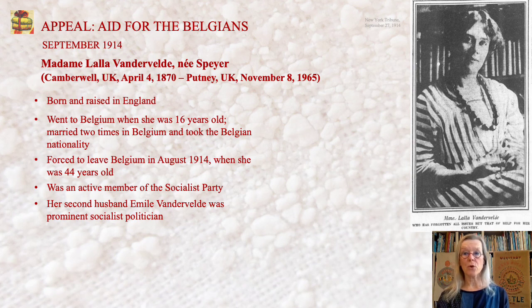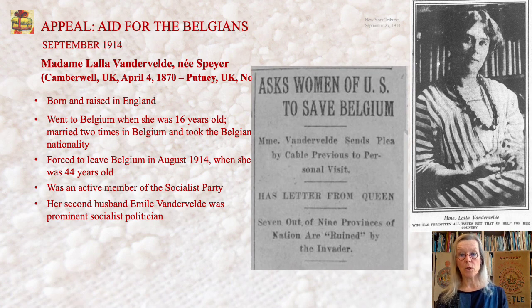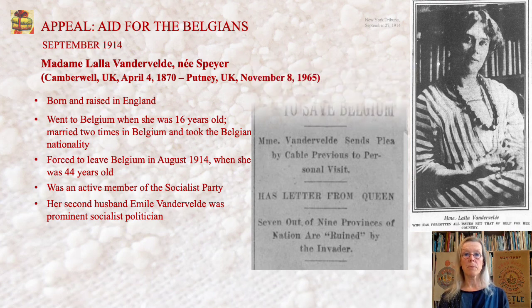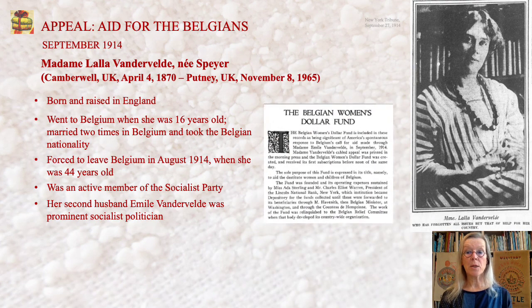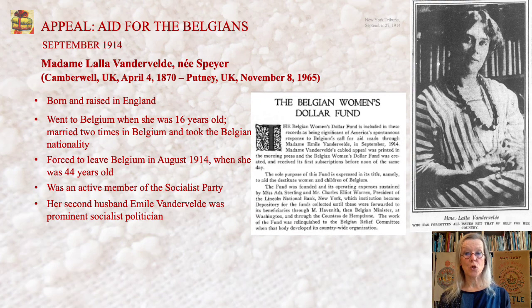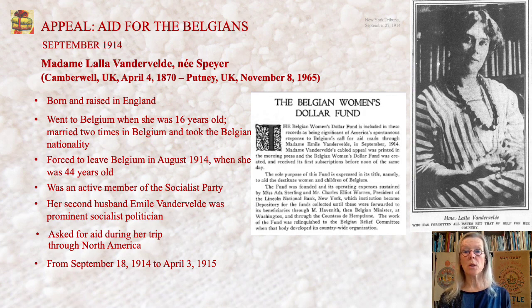On September 1st, 1914, she sent a telegram to New York calling on American women to come to the aid of the Belgian people. She traveled to New York, where the Belgian Women's Dollar Fund was founded the day her appeal was published in the New York Times. It received its first subscriptions before noon of the same day.